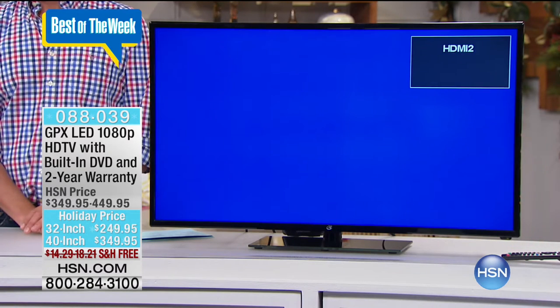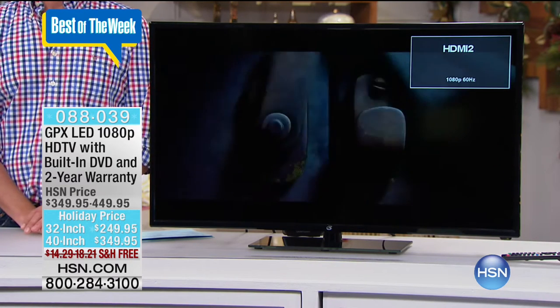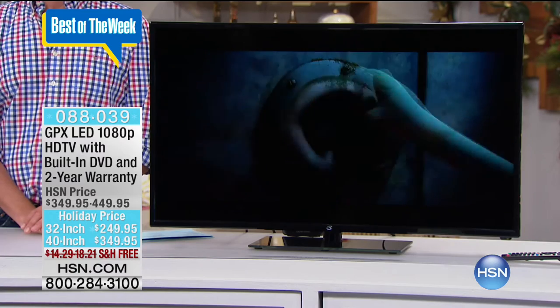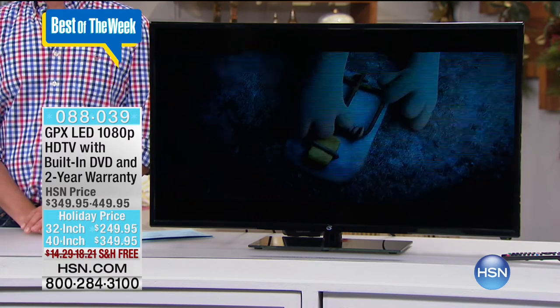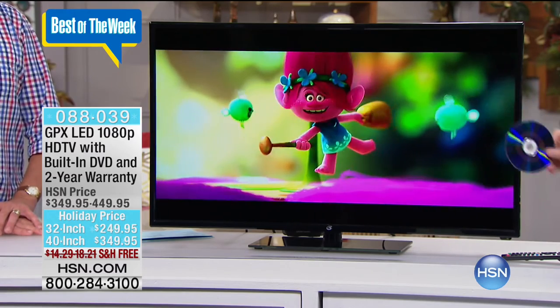Why? 1080p. But you know what that means? That is 16.7 million colors on this small footprint. And then you add the extra value of being able to just throw in that CD real quick and easy, kids can do it. You see how it's all built in?